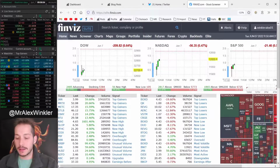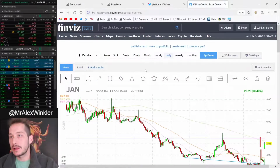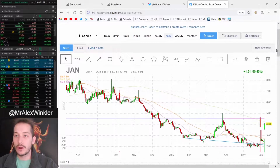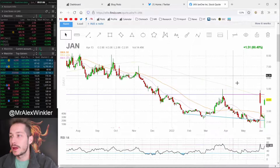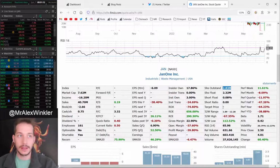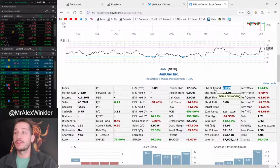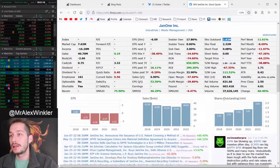The only difference is going to be if shares are locked up, maybe some insiders can't sell, or maybe a trust or some large institution holds the shares and they can't sell, and so on and so forth. So let's see, the float on this ticker is 2.3 million and the shares outstanding 2.83 million. So I pretty much know the float is tiny, and we're looking for tickers with a float below 10 million. So this is good. I love this kind of stuff.